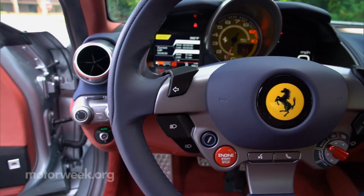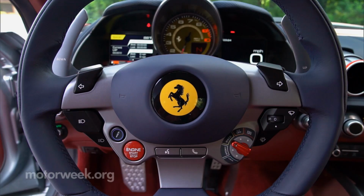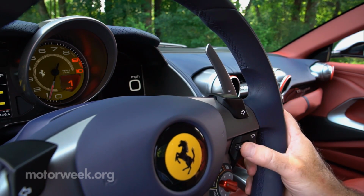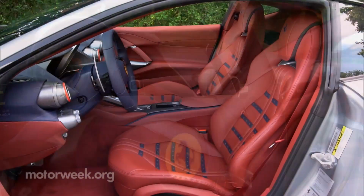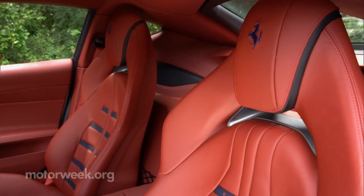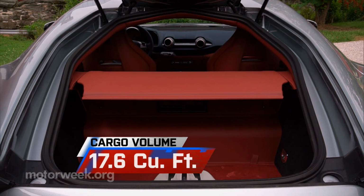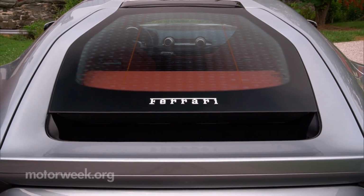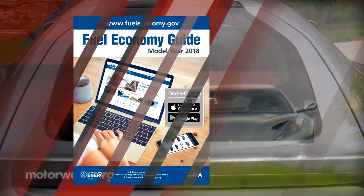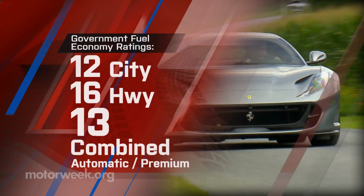Just about every manual control you need is readily accessible on the steering wheel. Now, it may look a little cluttered, but it all works really well. Even more practical, the seats are impressively comfortable. Visibility is improved all around, and there's even 17.6 cubic feet of cargo space beneath the rear hatch. On the other hand, government fuel economy ratings are 12 city, 16 highway, and 13 combined.